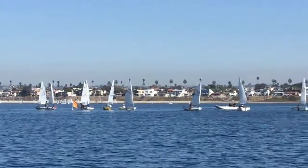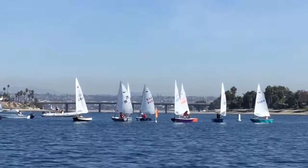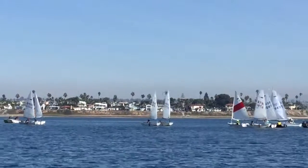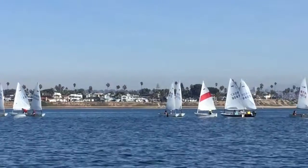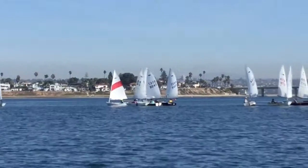C3 start about to happen. Race 2 Saturday. Less than 15 seconds. There's boat number 24 in the middle, Taylor. He's been second, I think, in both the first 2 regattas of his life. Spring Gold Cup and SDYC Junior Invitational.